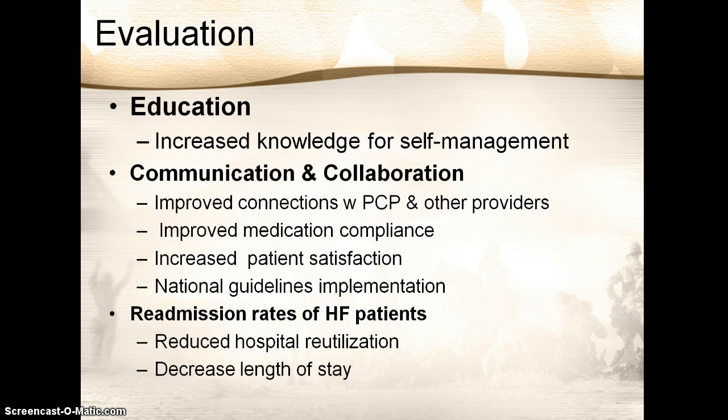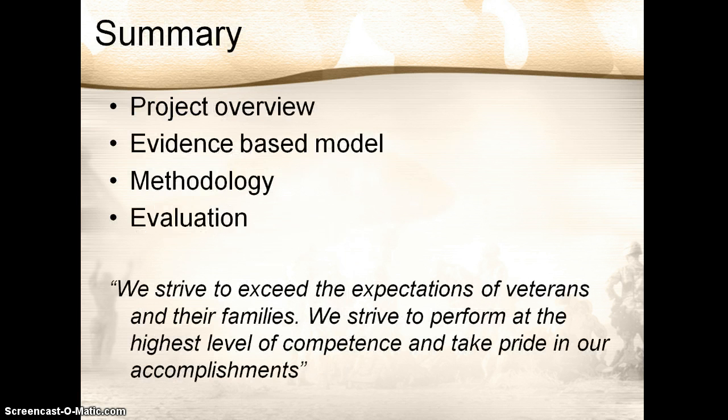For the readmission rates for heart failure patients, I will be looking at hospital utilization and length of stay. In summary, I have provided you an overview of my DNP project, presented my evidence-based model and its methodology, and also my evaluation process.